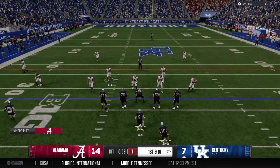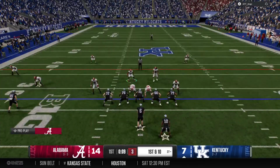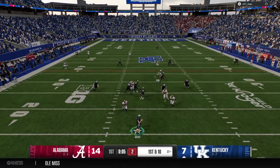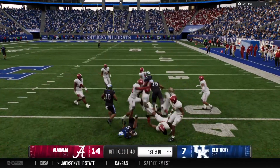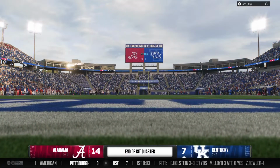The offense lining up for a first down play. Use the play fake. Now to throw. Pocket starts to collapse. Firing to the right, complete. They get him on the ground, and with that, we'll head to the second quarter.